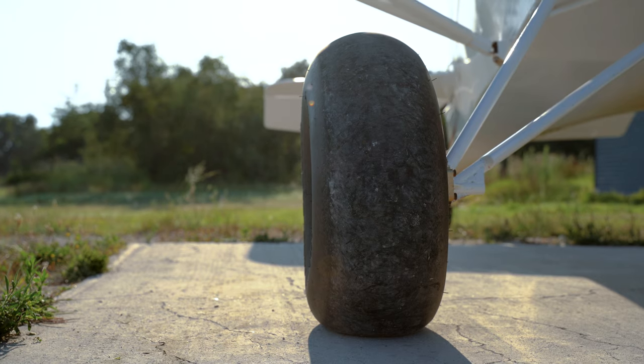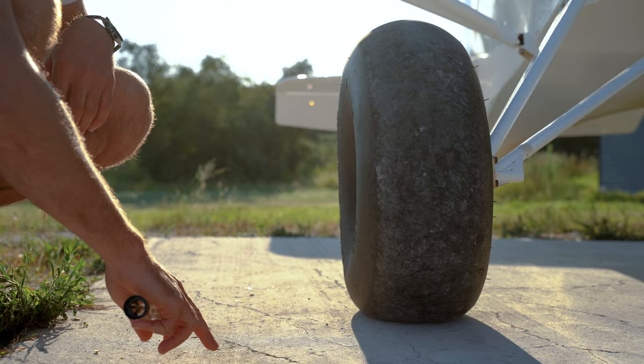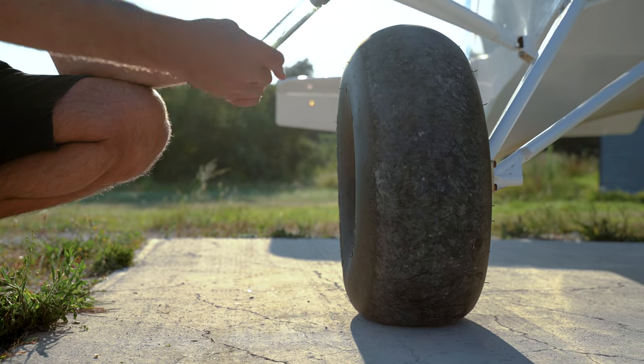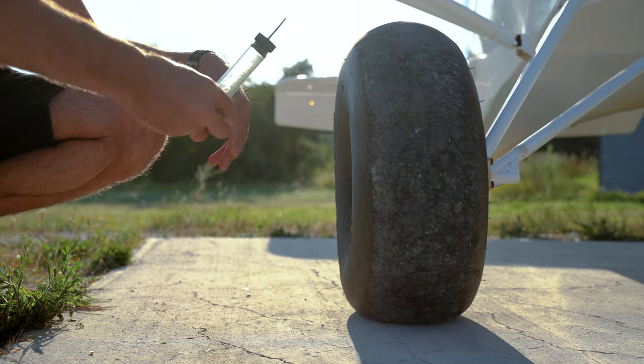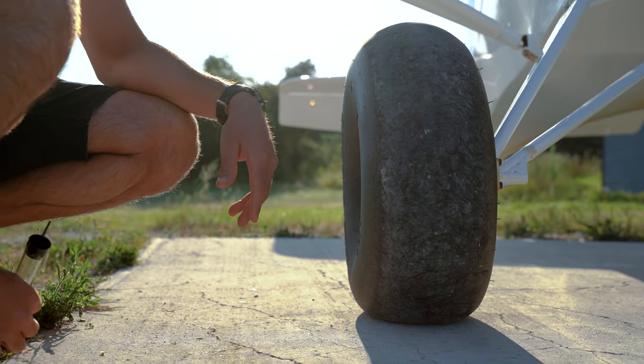Fuel evaporates quicker than water, so if this sits around for much longer and you don't see it evaporating, then you know that there might have been some water in there, and it also sinks to the bottom. In this case, the fuel's clean, evaporating nice and quickly, so we are good to go.